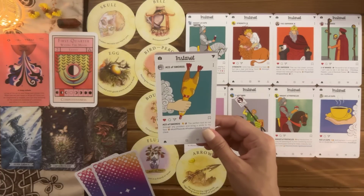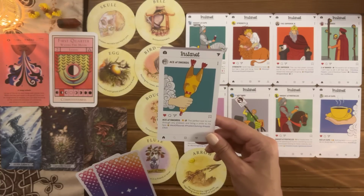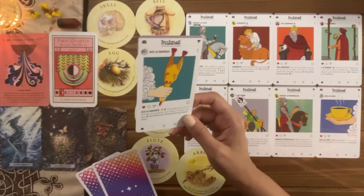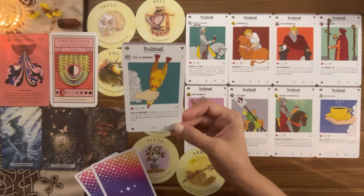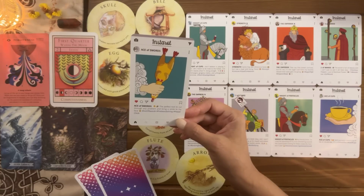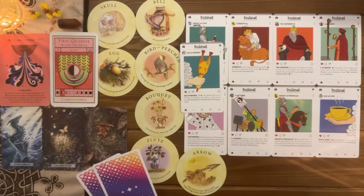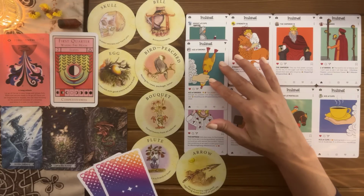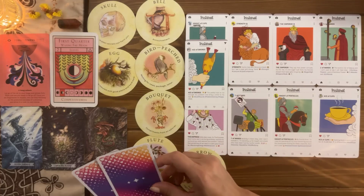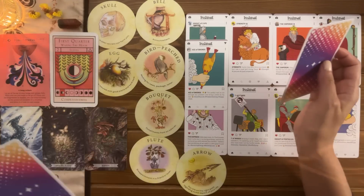So you've got the Ace of Swords, the perfect tool to cut through any problem and bring a smile to my face. What is that? Is that a chicken toy? Problem solving. Happy chick. Oh, look at that. It's another bird. What are the odds? What's that? Freedom. You're being free from something. Cool. Something that was challenging is growing and you're being free.